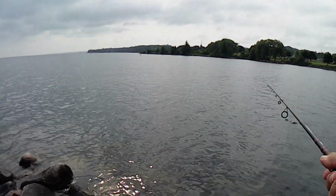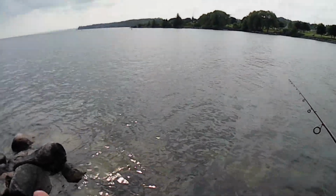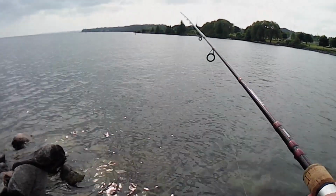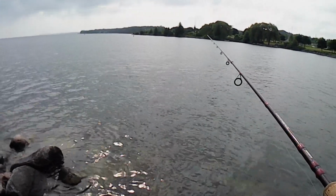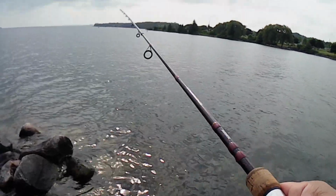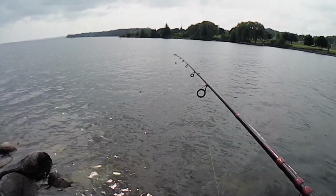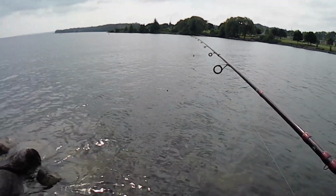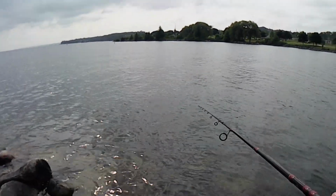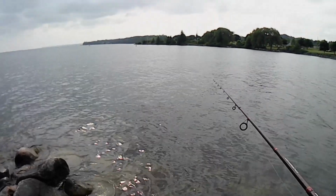Let's just throw back out there again. They're not very far out. I just threw my fish finder back out again. It's not the greatest, but it'll do. It does tell me that there is fish activity and what depth they're at. And it seems they're around 3 feet down, well, 3.5 feet is what it's telling me, give or take. That's not very far out in front of me, really.